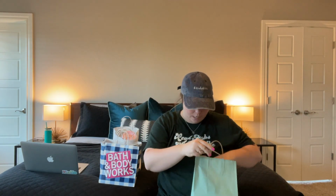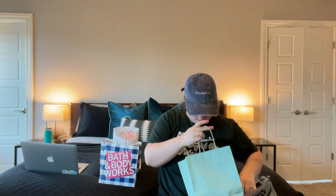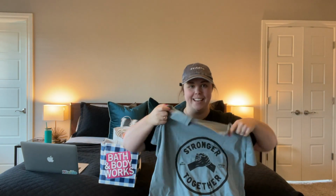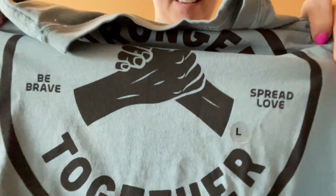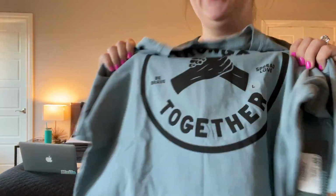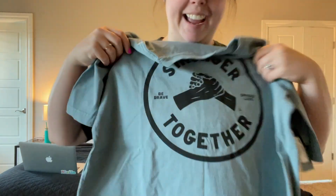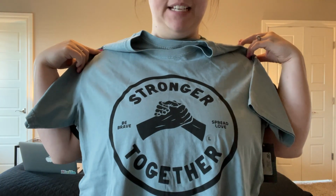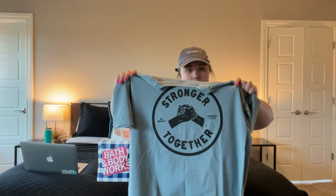So at ShopGood, all I got was this shirt for my mom. It's a really cool color that she will love. It says Stronger Together. We both have a shirt like this, but hers says be brave and spread love right there. The earlier versions of this shirt had little circles around those, design wise. My mom has that shirt, and where they fall, you can just use your imagination and interpret why she doesn't wear that shirt anymore, because they look kind of inappropriate. So the one I have, she's super jealous of because it doesn't have the circles.